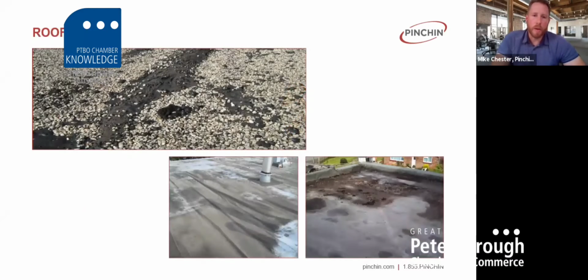Here are some roof issues that we've identified doing building condition assessments, and it doesn't take much to see that this needs new covering. Bottom right, there's actually a breakdown of the roof and water is infiltrating in there. And I think this is an important thing to talk about too: we've been in COVID for over 18 months and a lot of buildings have been underutilized or not utilized at all. So when these types of issues aren't maintained, they can present a big problem.